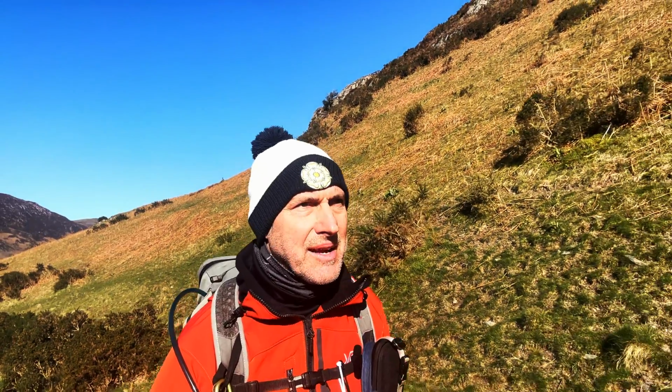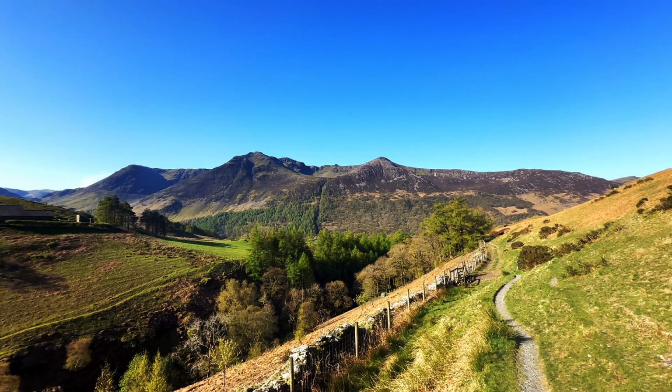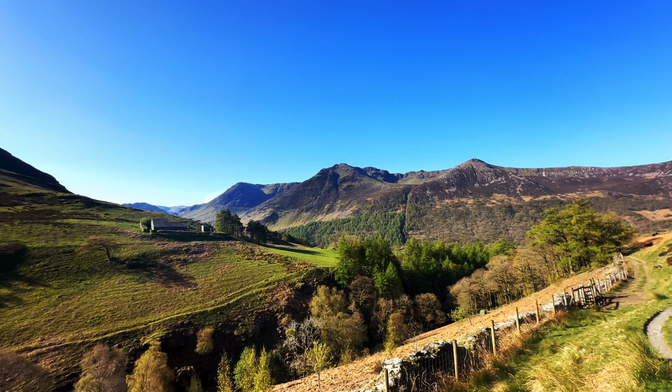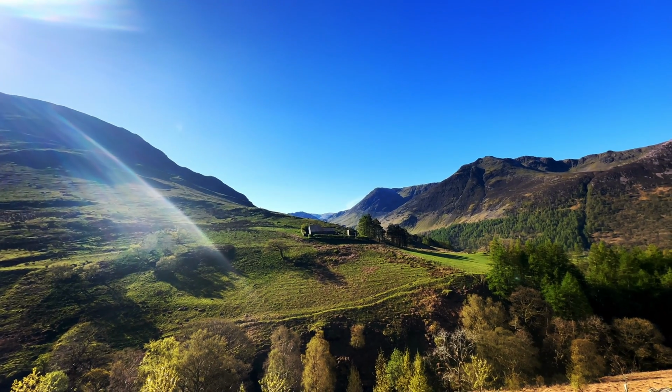Right, so we carry on along this path for quite a while before we branch off to go up to Sale, and back down onto this path. But look at that view behind us, up to Red Pike. Now is it High Stile and High Crag, or is it the other way around? Is it High Crag and High Stile? I can't remember. And then up to Haystacks.